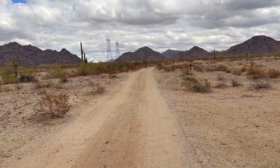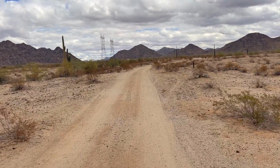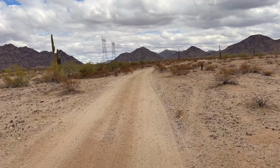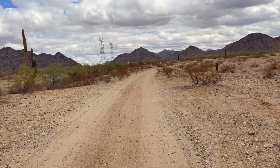Teddy and I decided to take a short hike after getting set up and having lunch here at Woods Road Dispersed Camping, again between Buckeye and Gila Bend. And so we're just going to check out some of the area. I don't know how far we're going to go.